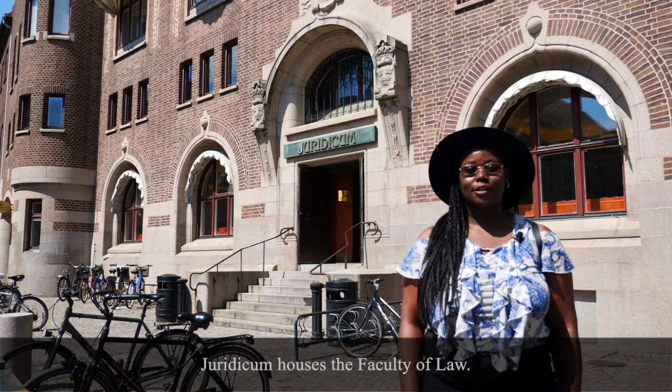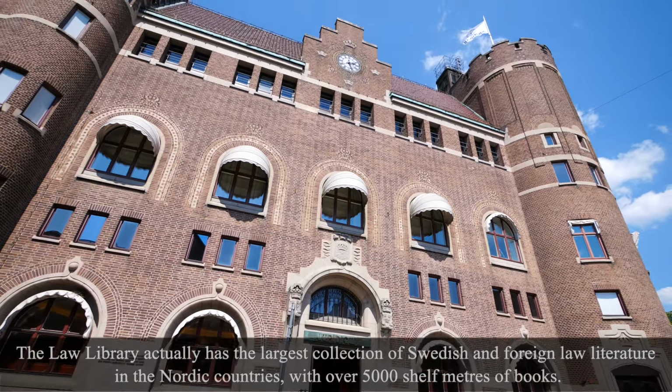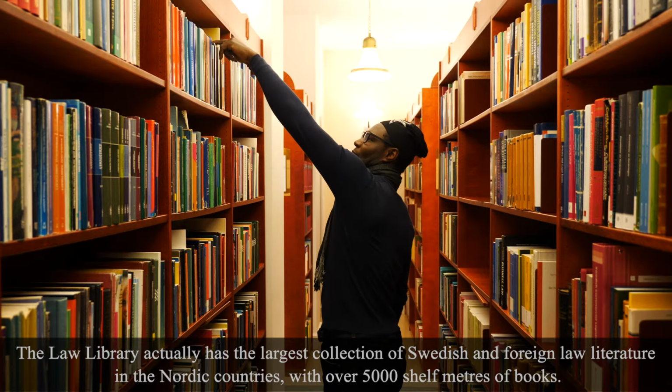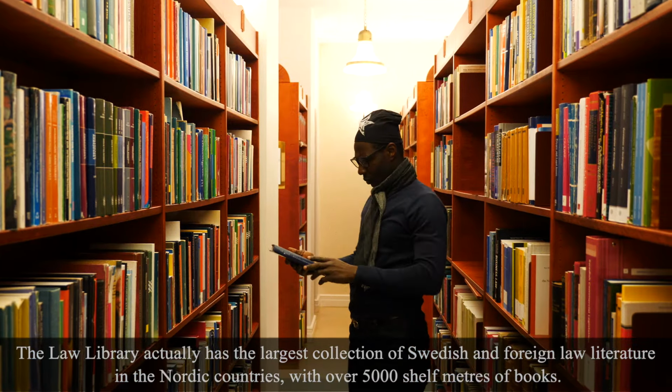Juridicum houses the Faculty of Law. The law library actually has the largest collection of Swedish and foreign law literature in the Nordic countries, with over 5,000 shelf meters of books.